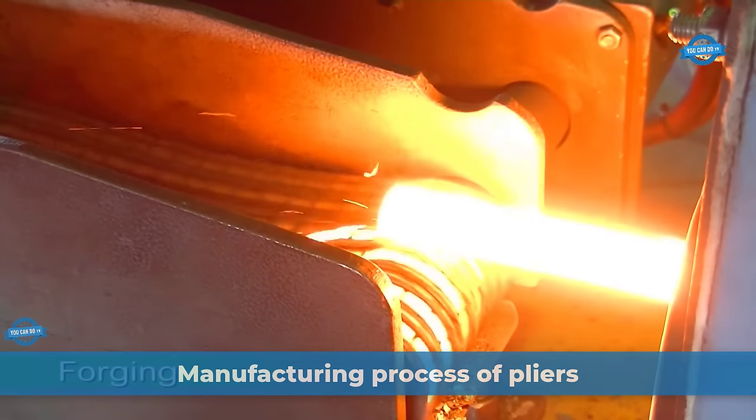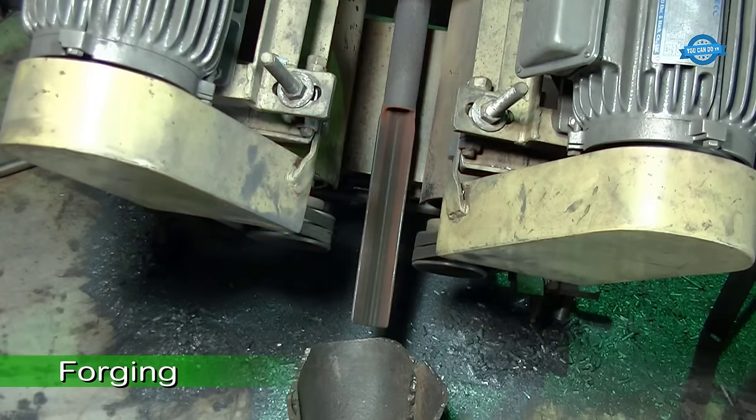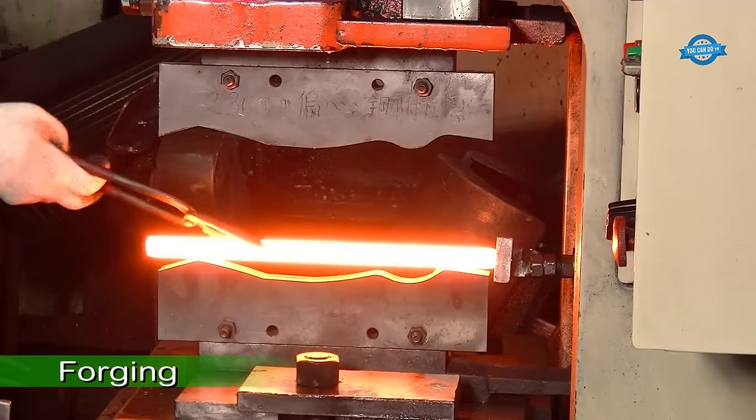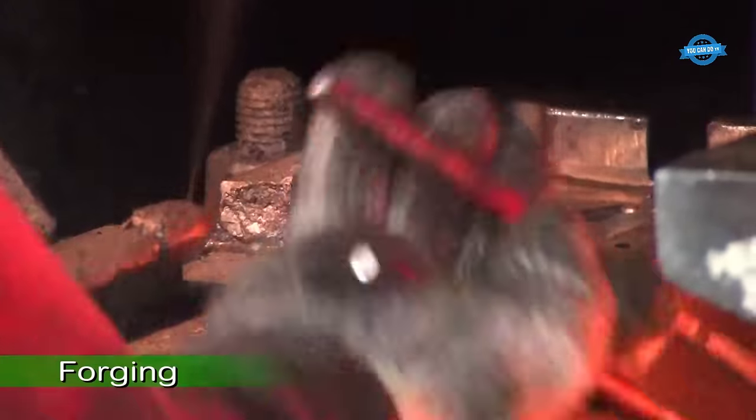The manufacturing process of pliers begins by heating the raw material to 1000 degrees Celsius. This high temperature makes the steel malleable for shaping. The forging process involves three die pressings.